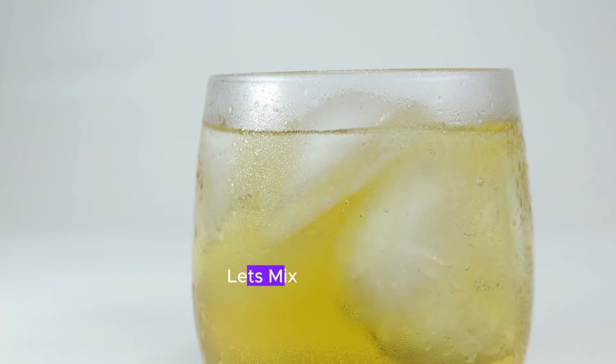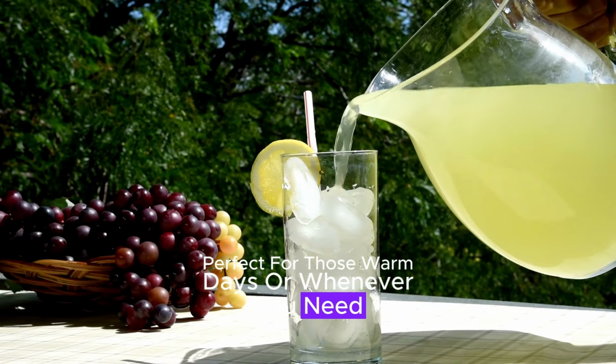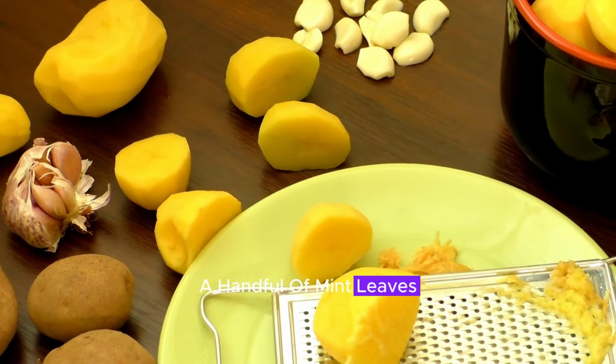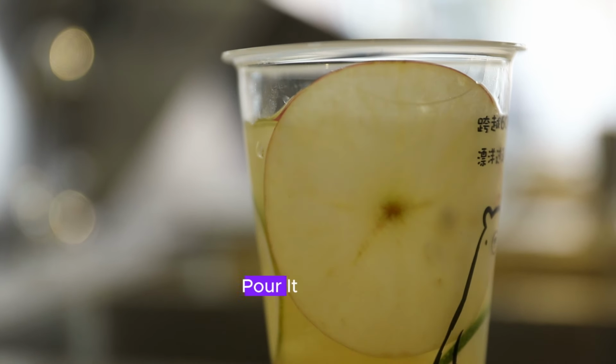Let's mix things up with a refreshing ginger mint lemonade. Perfect for those warm days or whenever you need a midday pick-me-up. You'll need juice from 1 lemon, a teaspoon of grated ginger, a handful of mint leaves, and a bit of honey or stevia to taste. Blend everything together with a cup of water and pour it over ice.